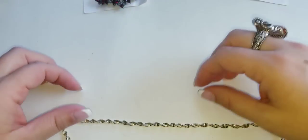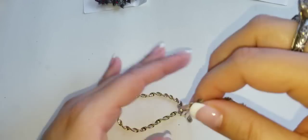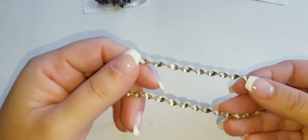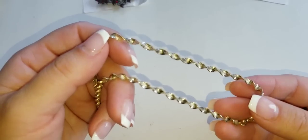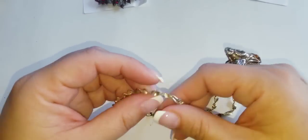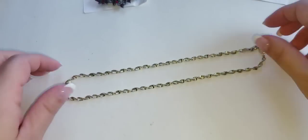Before I get into the brooches, I am going to show this beautiful twisted chain. This is Italian sterling. Do you see how the cuts give it that nice fire? It's not even really clean. Anything I show in the video is also as is, so the way you see it in the video is the way you're going to get it shipped to your house.